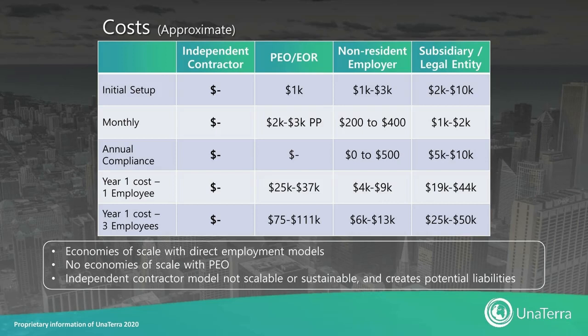But for our typical client base, higher salaries mean that the monthly cost per person could be quite easily between $2,000 and $3,000. No annual compliance really attached to this model, and in terms of year one costs, just to help with clarifying what the total cost associated with each of these different models is, I just looked at what the year one cost would be under each solution if you're hiring one employee, and the year one cost if you're perhaps building a small team, so 3 employees.